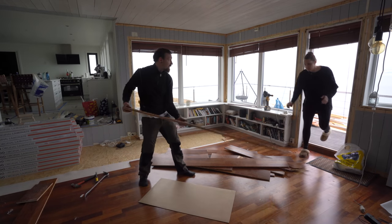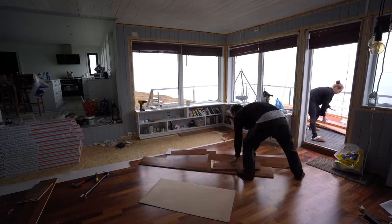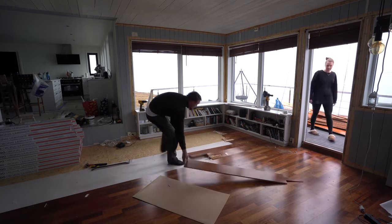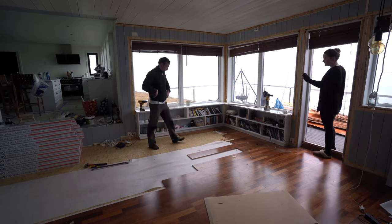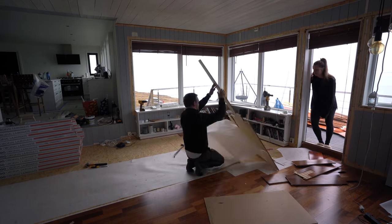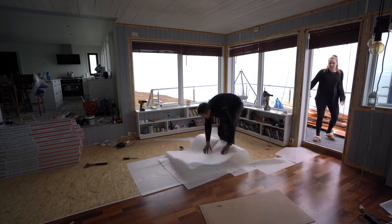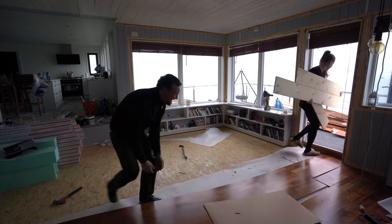Now that we are pretty much done with the extension, it's time to revamp the old part. So this floor has been ruined by Grimm's little paws. And it's been here since, what, like 2002, I think? It looks fine, but it's not the kind of vibe we want, and we needed to make it match the new floor. So we were very excited to put new flooring in here.